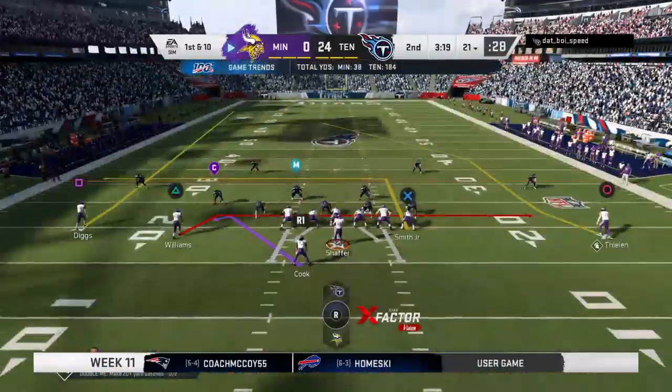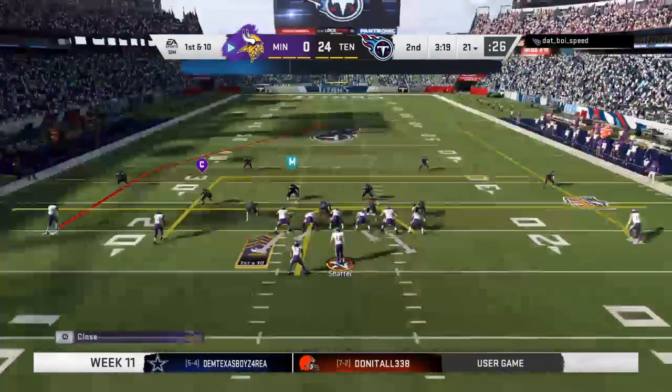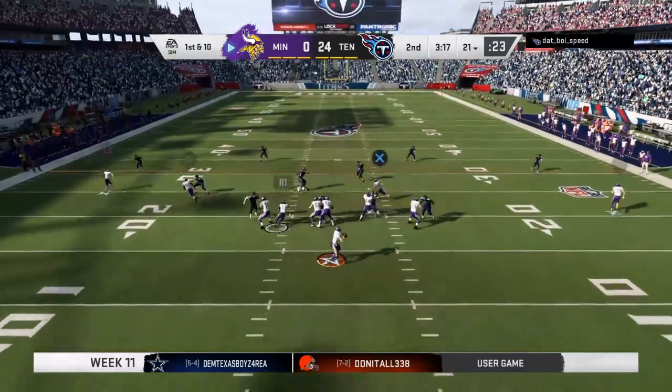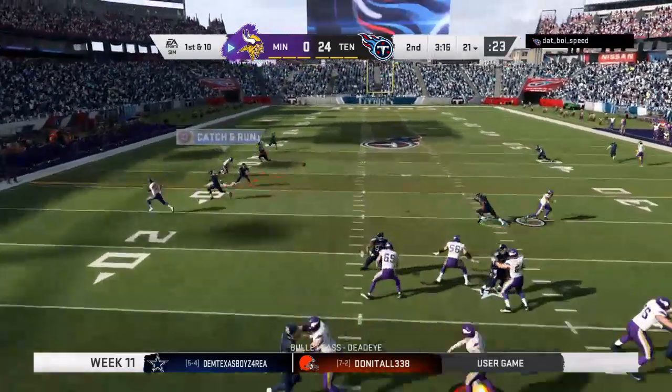Here are the Vikings now to start their next drive. And we don't want to call this desperation time, especially in the second quarter, but you're down. I want to. No, but let me finish. Okay, my bad. You're down.